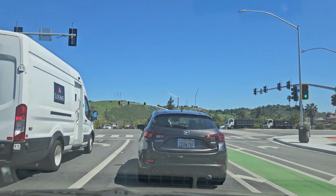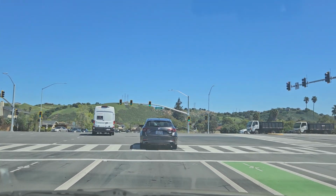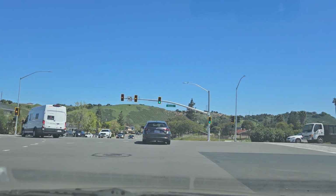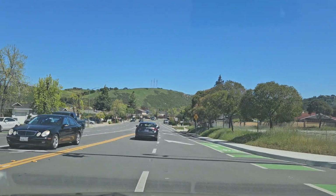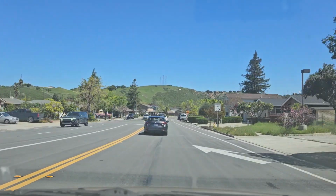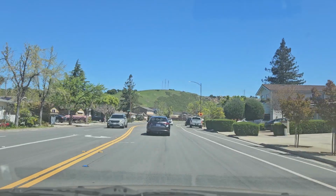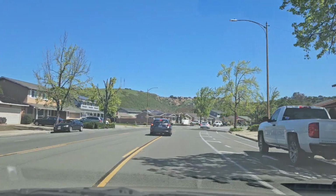All right, so we're back to the Santa Teresa Hill. We're at the foot of the hill, just like the Almaden Hill Estate. This small neighborhood that we're going to go through in order to get to the hillside is called the Sunrise of Almaden. It's also a pretty typical middle-class neighborhood.